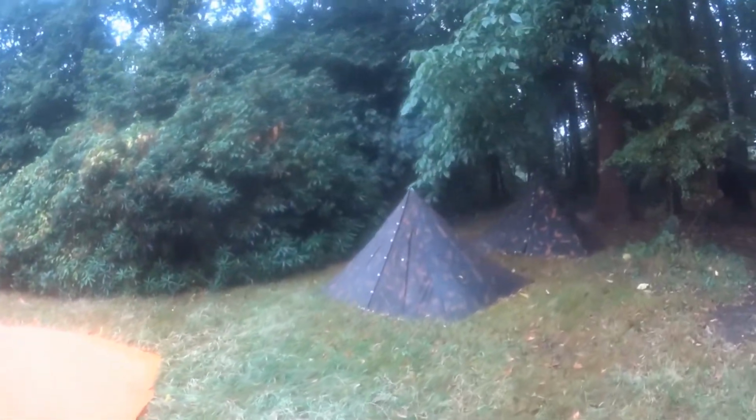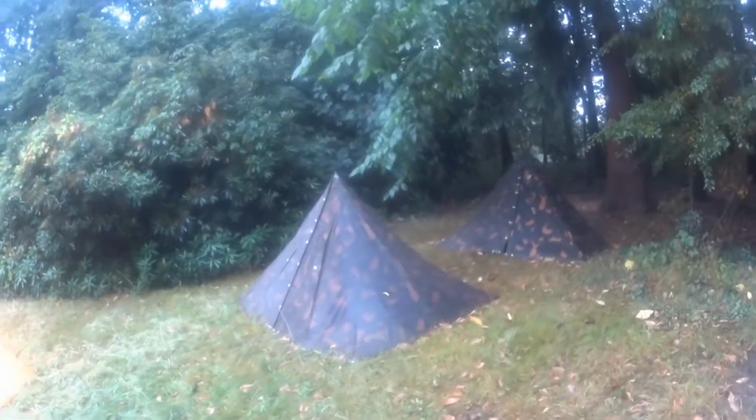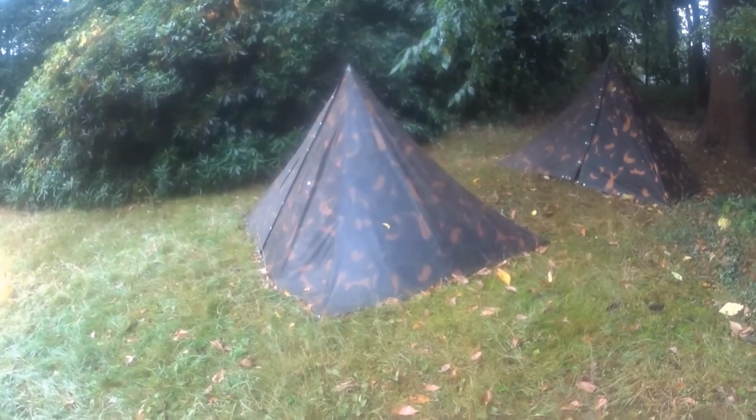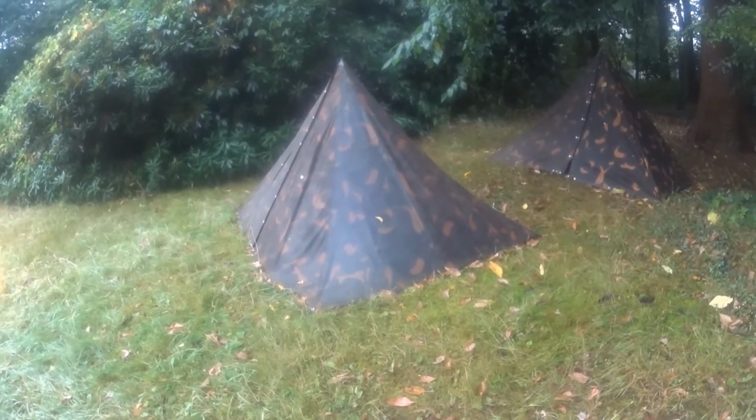Oh, they're good, aren't they? I like the camo. With two people jammed in it, it could be toasty. Yeah, I bet. That's only alright if it's Holly Willoughby. Holly Willoughby, yeah.